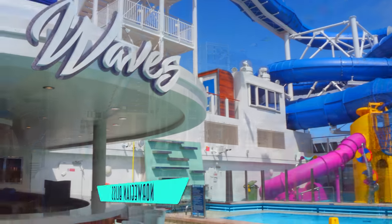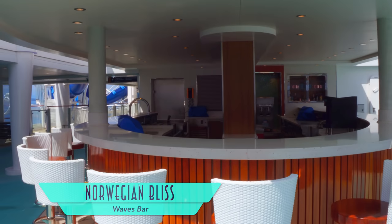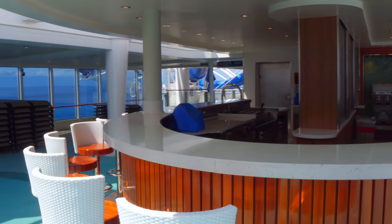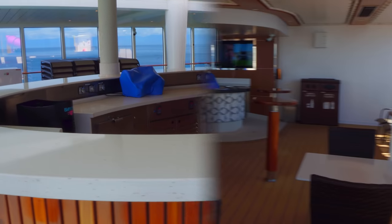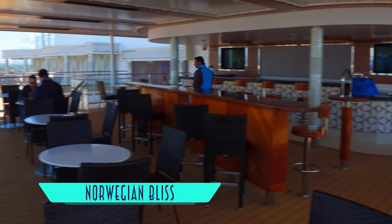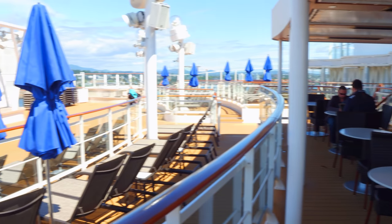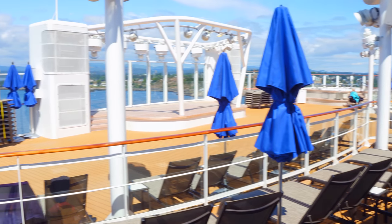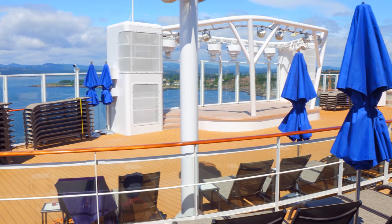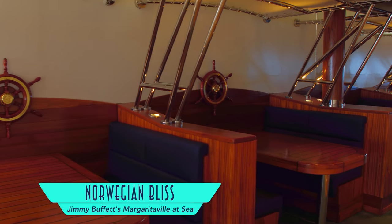And across the way, the Waves Bar does the same. All for cooling off under the sun. Or for more shade to begin with, the Spice H2O bar caters to the adults only area. But if it's grub you're after, Jimmy Buffett's Margaritaville at Sea has you covered.